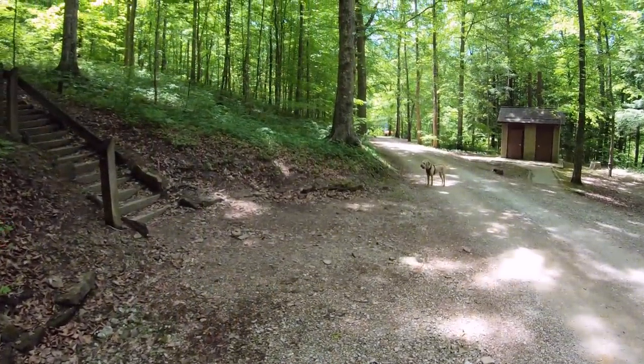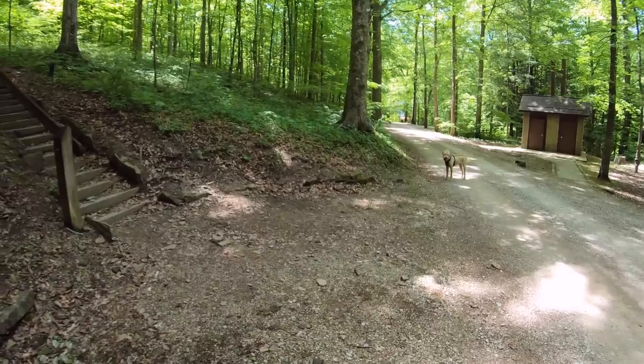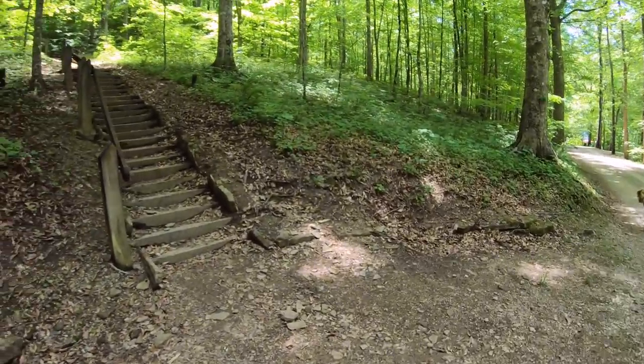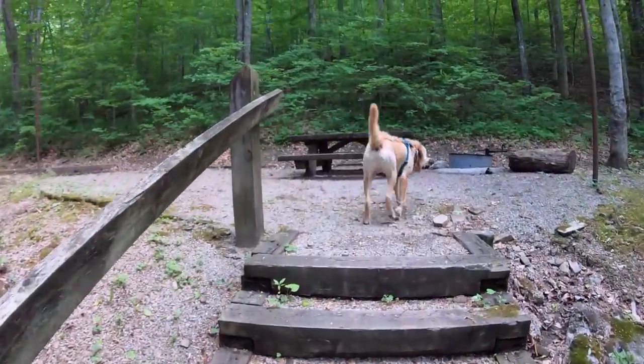Some of these camp spots are made to where you park right off the side of the road, and they're small. Like if your vehicle's over 20 feet, it is not gonna fit in this spot. And then you hike up the stairs, and then they have a picnic table, fire pit, and a level area for you to put your tent.